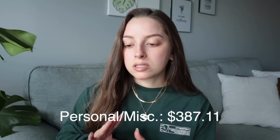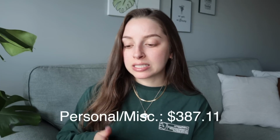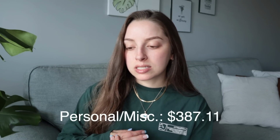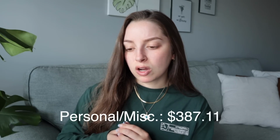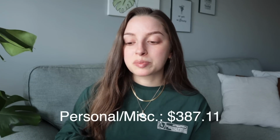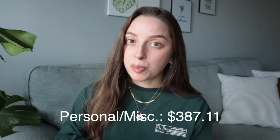And y'all know that I went a little crazy in July, went a little crazy in June on my personal spending, so that is somewhat normal for me to have higher spend months, and that's fine. I'm still happy to see this at a decent amount, under 7%. I think that's not horrible. But since this is an average, there are some months where I don't spend any money on personal spending or in the miscellaneous category, and then there's some months where it's like $500. So this just averages it out.